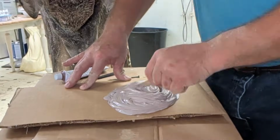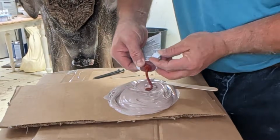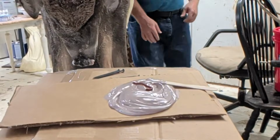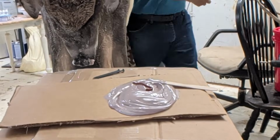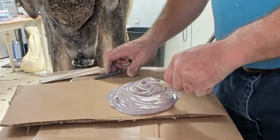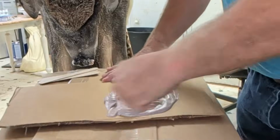I want that Bondo fairly reddish. Like I said, I want to mix it kind of hot, make it dry a little faster. Got these tongue depressors. Use those for a lot of stuff in the shop here. Get this mixed up good.